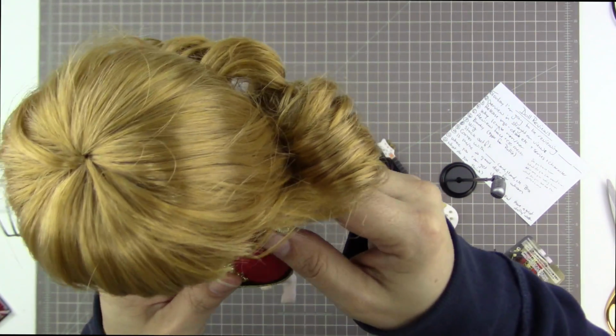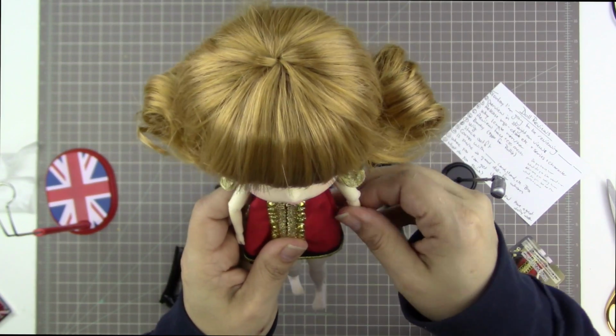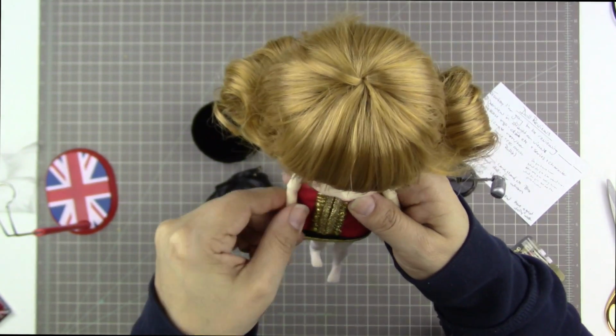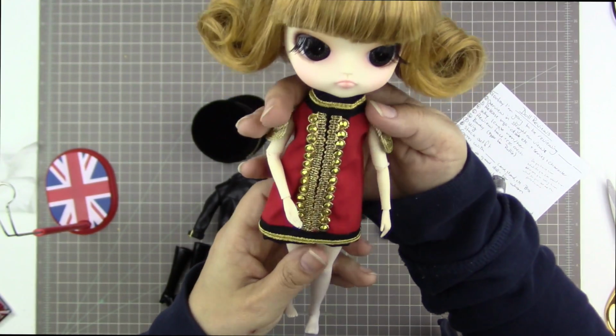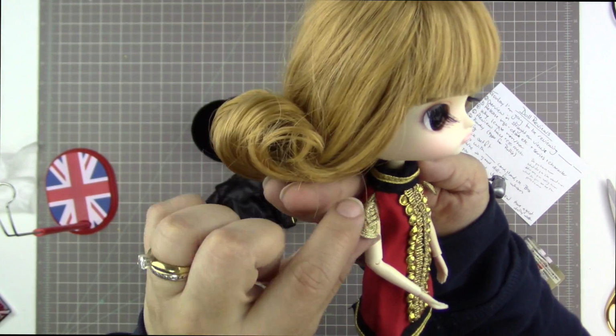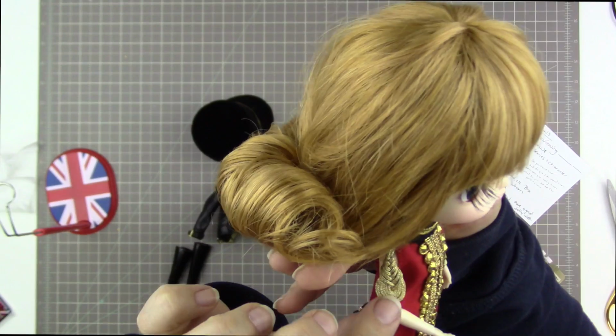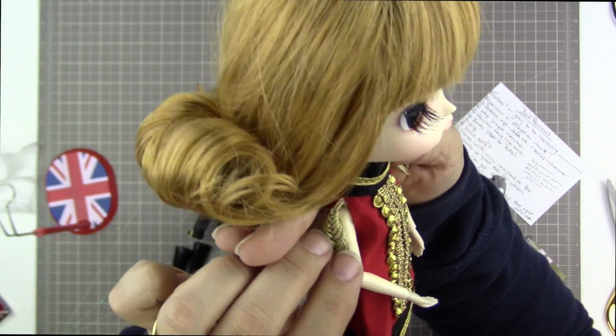So she does not have a lot of, or any actually, plastic covering her body. I just have to get her joints all the way that they're supposed to be. This is how her dress looks. I actually am not a huge fan of the top part of her dress. Not a huge fan of these little weird things that hang down on her arms, but they're very British looking.